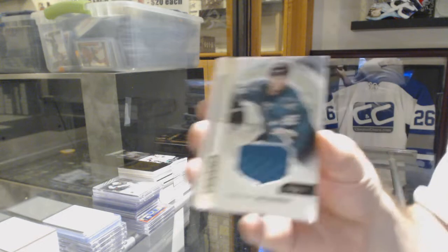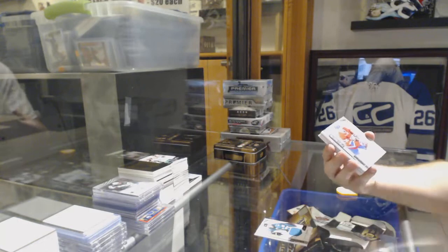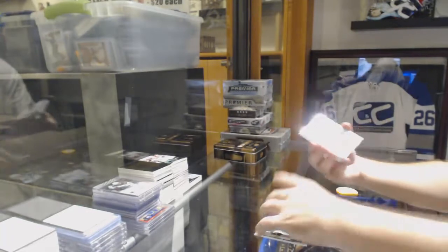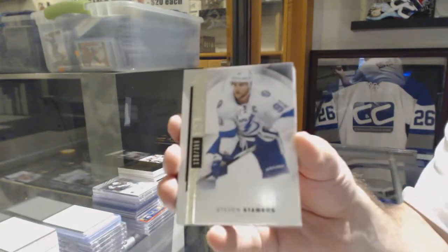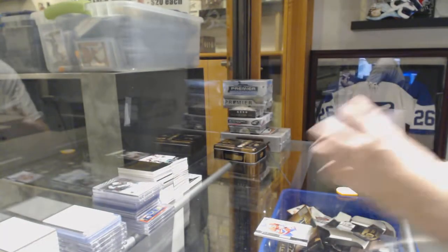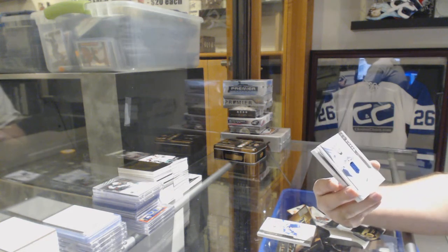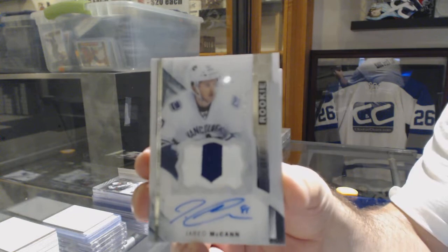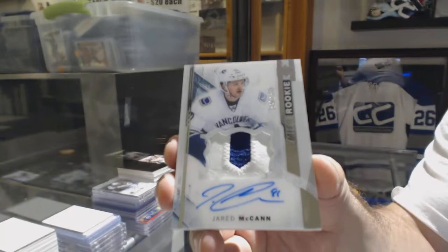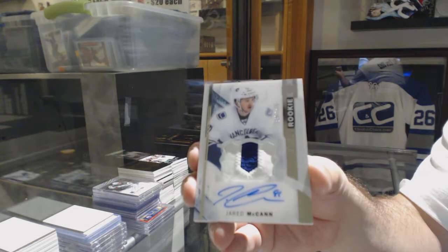For the San Jose Sharks, Nikolai Goldobin. For the Montreal Canadiens, Mike McCarron to 399. For the Tampa Bay Lightning, Steven Stamkos to 399. Oh my God. For the Vancouver Canucks, rookie patch auto, Jared McCann. Vancouver Canucks. Come on. Come on.